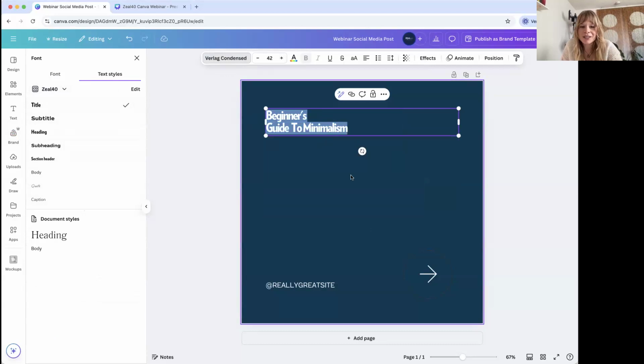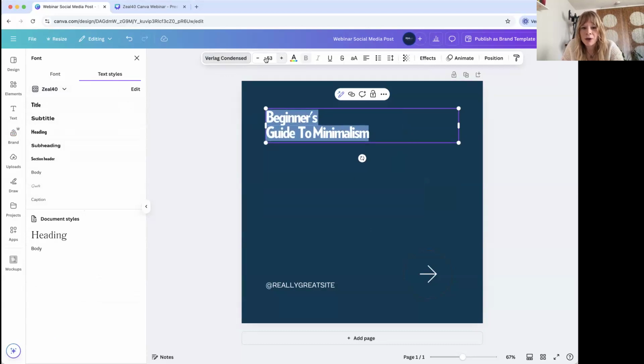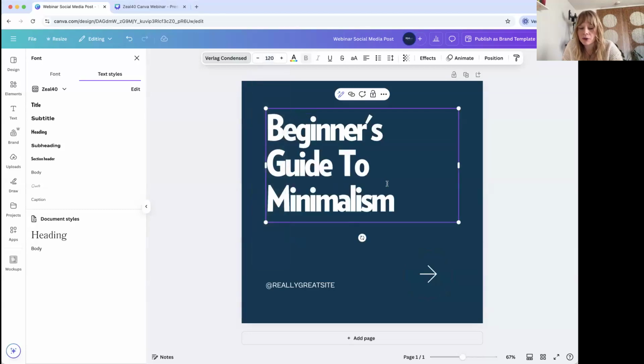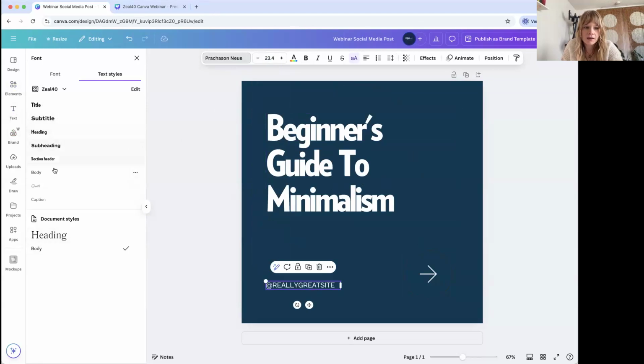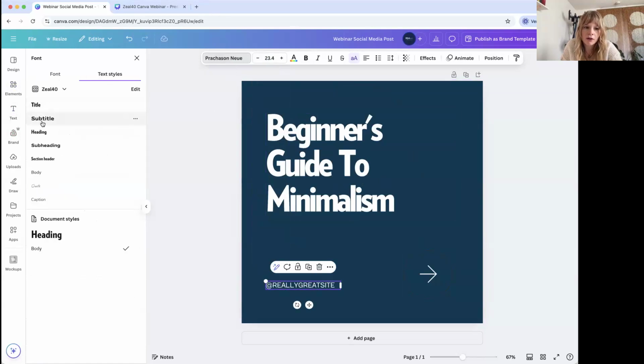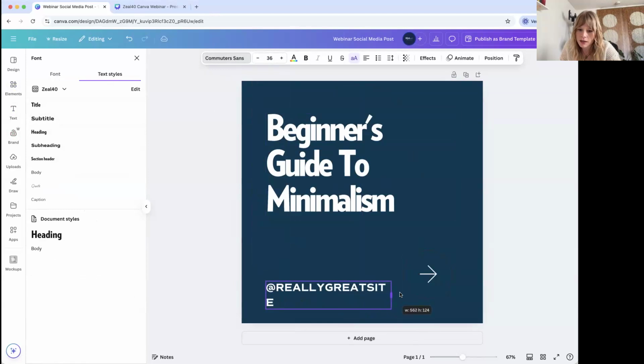Now, obviously it resized it, so we would have to adjust the size here to be much larger to look similar to how it was initially. But having your kit loaded over here makes it really easy to update templates like this, right? I can go back up to the font, and I can choose one of my other fonts that I uploaded. So this could be more like a subtitle. I can adjust that.